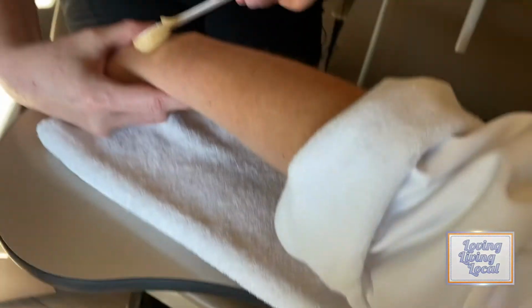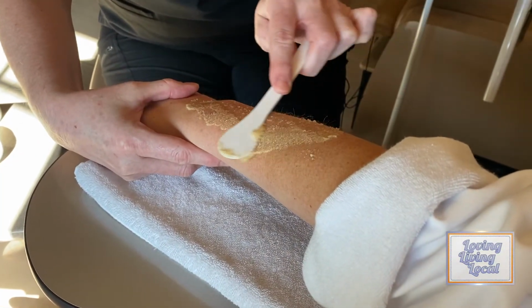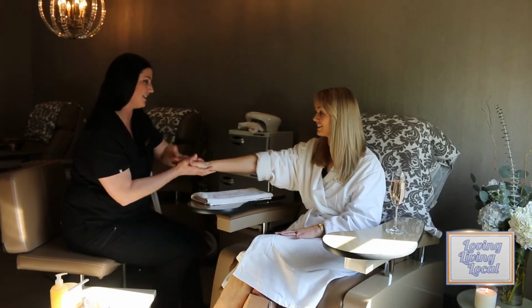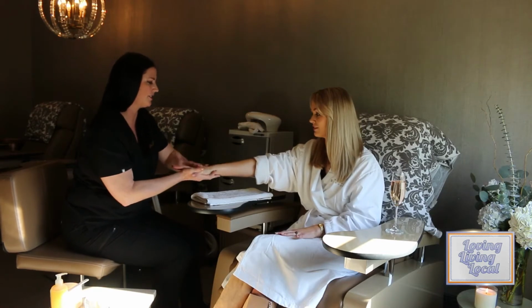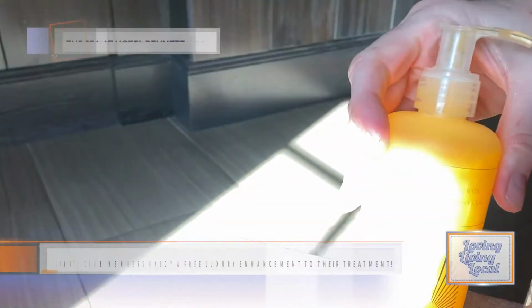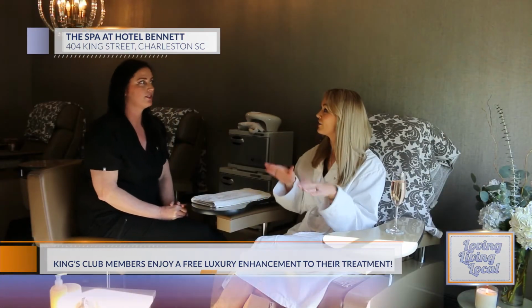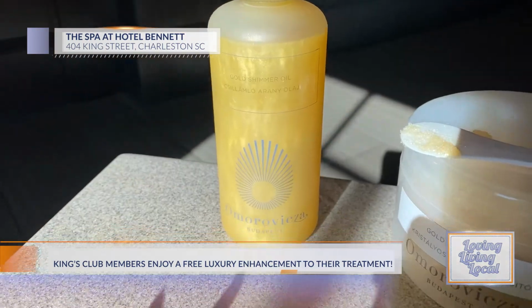So we're simply just going to smear some of that down here. This is so nice. And it smells really good too. Mm-hmm. That's the ylang ylang and the sugar combos. It smells like cookies. So this is great for people that maybe have a little something to do afterwards. Absolutely. You know, fun events. We love it. We love it here.